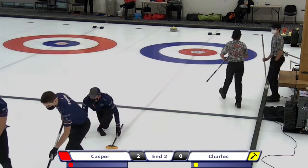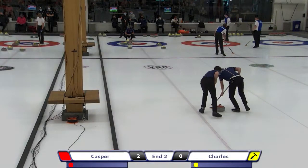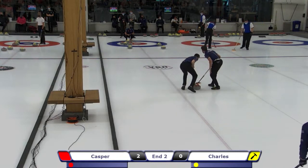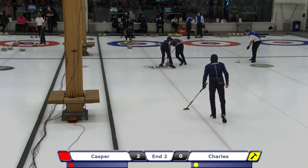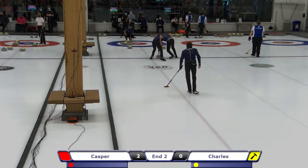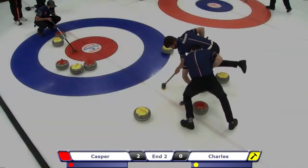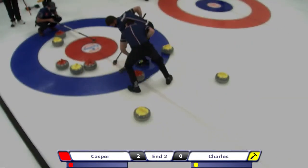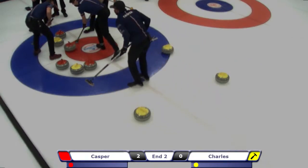Got a little room. Back 4. Sweep for line. They think the weight's good right now. Yep. Sweeping for line. Hard. Line's really good. Hard. Big sweep. Keep going. Right down to it. Keep going. Hard. Great team shot from Team Casper.